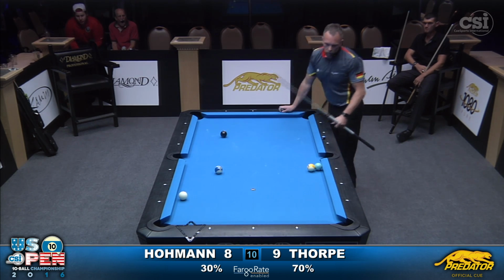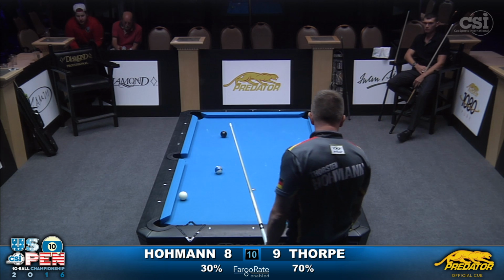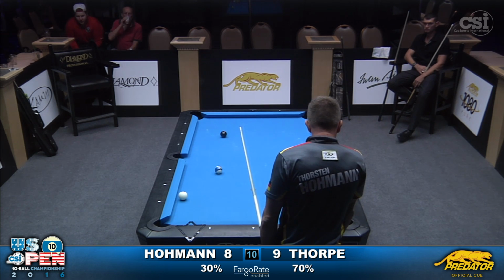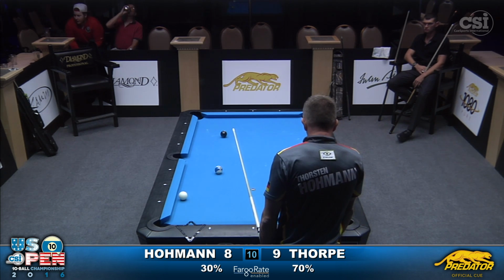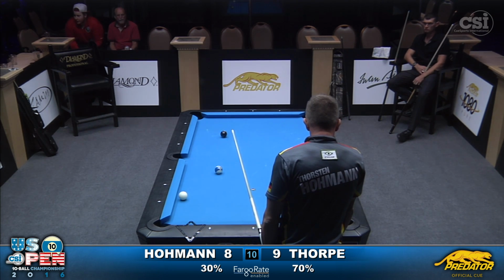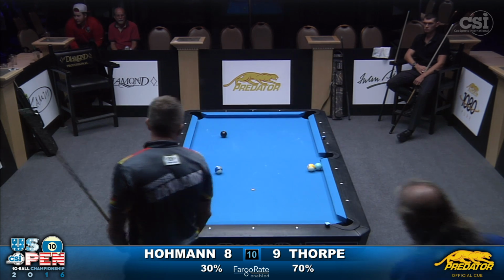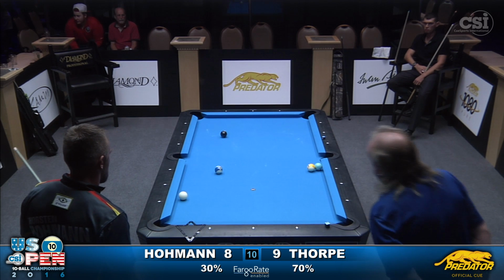You know, for all those people out there that kind of belittle pool on a 7-foot table, just watch what's happening right now. This is high-level pool. Don't you know, Jay? Everybody runs out on a 7-foot table. Yeah, right. Meanwhile, it really tests your skills. And these tables are perfect.